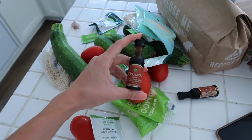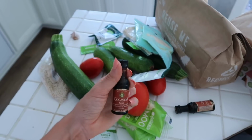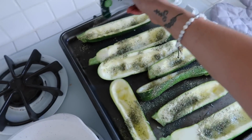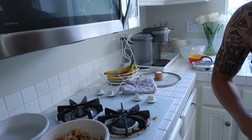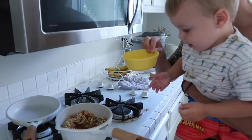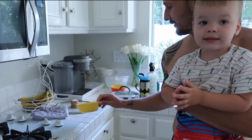They even include little mini sauces like this too. How adorable are these? So you really have everything you need right here. All right, you ready? You gotta use both hands. Use both hands and then you're gonna pour it in there. Be really careful. Good job. Yay, Christian.